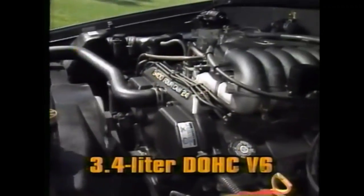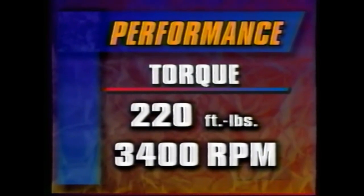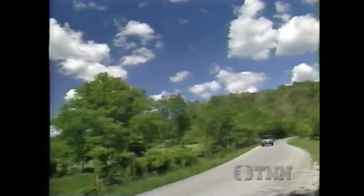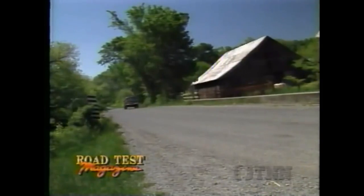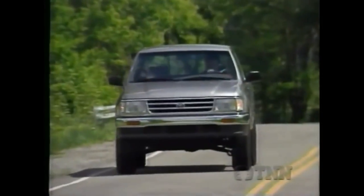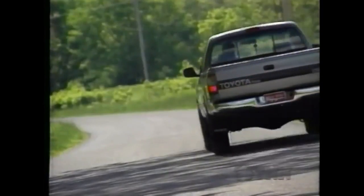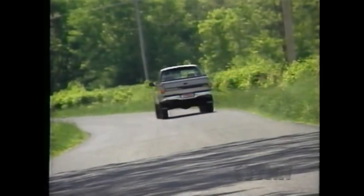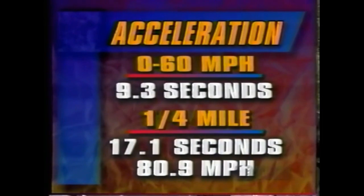Under the hood, Toyota has addressed the power problem with a new 3.4-liter 4-cam 24-valve V6. It's rated at 190 horses at 4,800 RPM and 220 foot-pounds of torque at 3,400 RPM. That's a 25% improvement over last year's engine, and the same as Chevy's S10, although with a bit less torque. But keep in mind, Toyota's mill displaces 20% less than Chevy. In two-wheel drive, we smoked the tires, and even with the extra weight of the extra cab, we outpulled the base V8s of each of the big three's full-size trucks, with a 9.30 to 60 and a 17.1 quarter mile at 81 miles per hour.